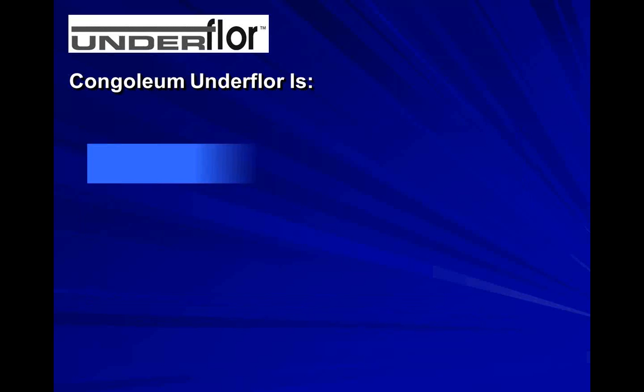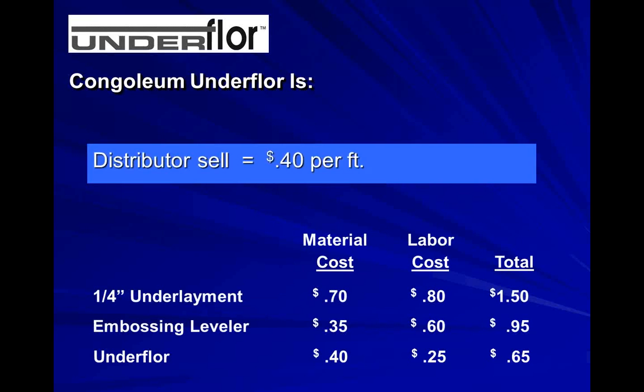So let's look at the numbers. On average, if you take a standard 250 square foot installation, this can be a savings of up to nearly $212, figuring the cost that we discussed earlier, and underfloor costing you approximately 65 cents to install. That savings doesn't even begin to include the time savings for your installers. Again, this is something available only from DuraCeramic.